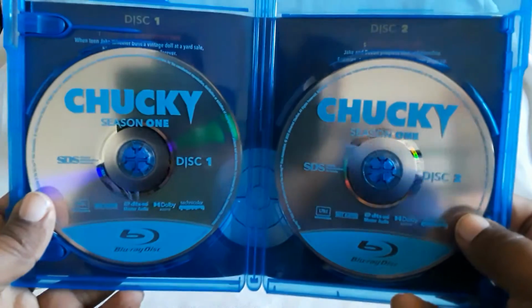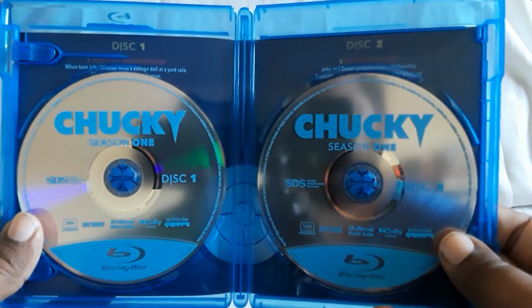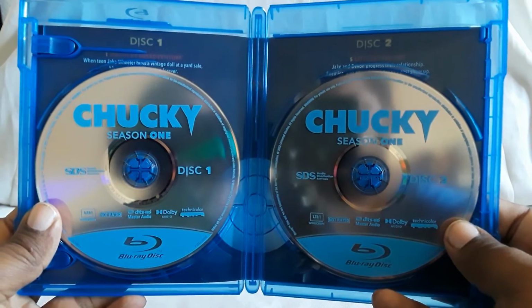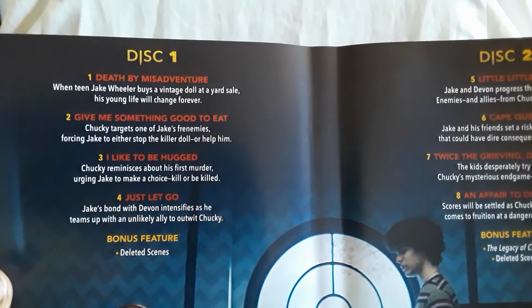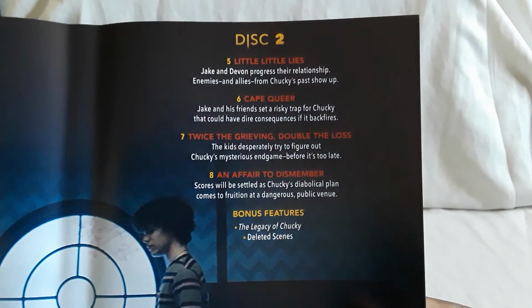And also, are you guys going through Season 1? Or have you seen it? Disc 1 on the left, disc 2 on the right. Just regular etched on titles. And the cover is reversible. So you have the list of episodes. There are 8 total. There's disc 1 bonus features, so deleted scenes. There's disc 2, you have the legacy and more deleted scenes.